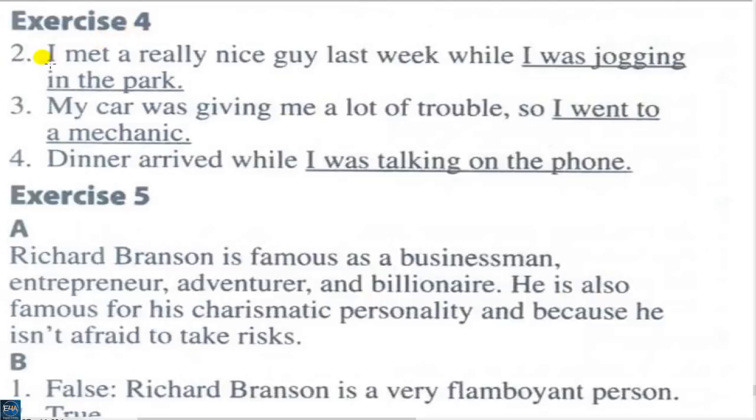Exercise 4. 2. I met a really nice guy last week while I was jogging in the park. 3. My car was giving me a lot of trouble, so I went to a mechanic. 4. Dinner arrived while I was talking on the phone.